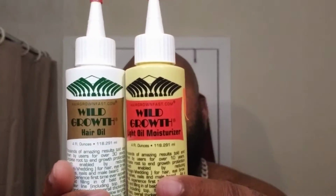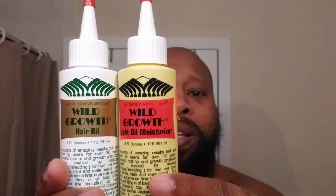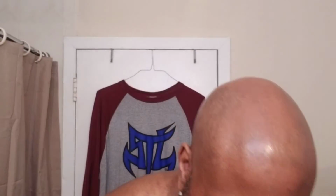I am using both the Wild Hair Growth Oil and Wild Hair Growth Conditioner. I hear a lot of people talk about this, much fewer people talk about this. They work hand in hand. What I do is I mix them into a larger bottle. This is the same bottle that I had since I started doing these videos, and I am pretty much about halfway.